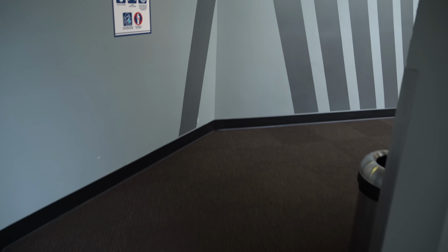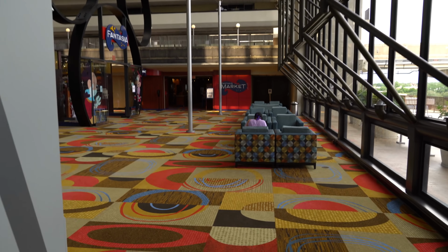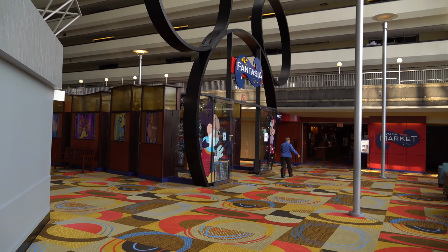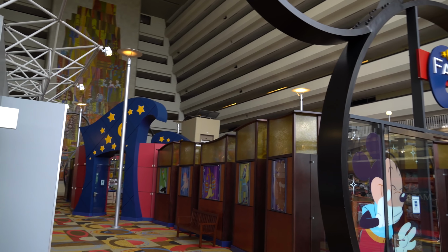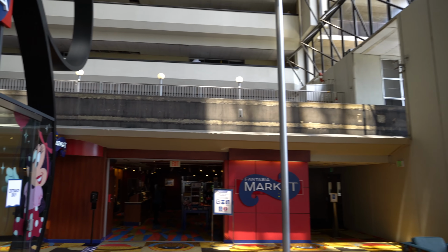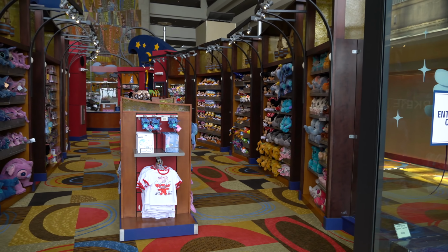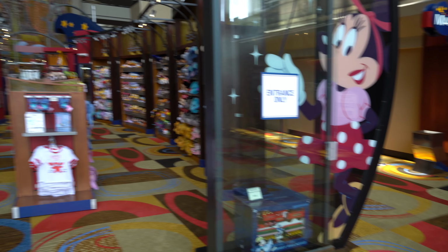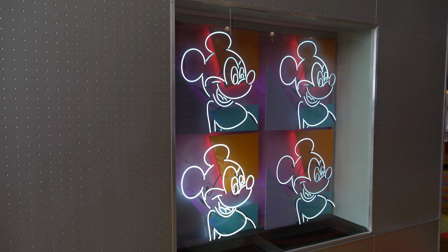About 30 seconds later, we are now at the Contemporary Resort. More health and safety reminders. Oh, it feels so good to be back. Bianca is with me right now. She is very excited to be back at the Contemporary. It's been so long, a little over 4 months since we have been inside the Contemporary. Fantasia, the gift shop, is open. Also, Fantasia Marketplace is open. How are you? More hand sanitizers. Oh, the smell of the Contemporary smells so good. The famous IG wall is still here.